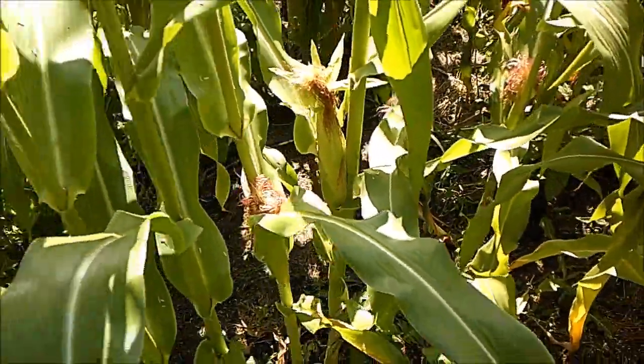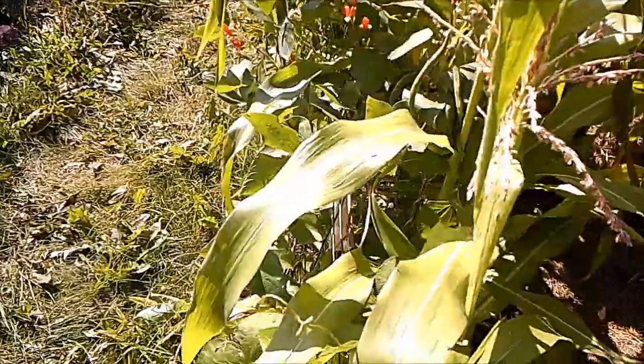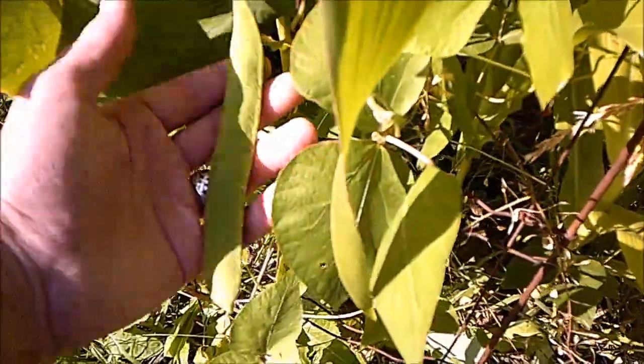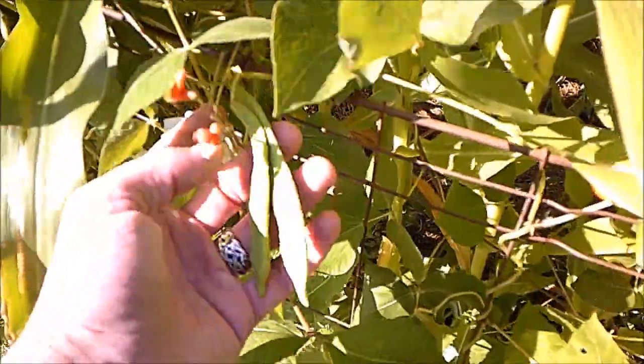I haven't had a lot of luck with corn in the past, so I don't have a lot of experience with it. Over here, something else I don't have a lot of experience with is runner beans, but I was noticing we've got some monsters on here, so that's going to be fun.